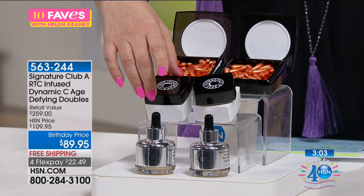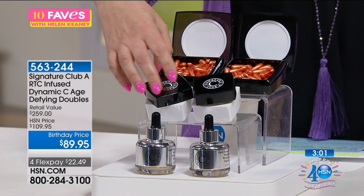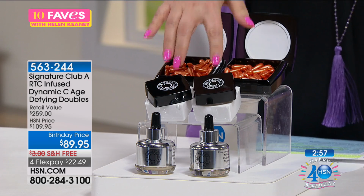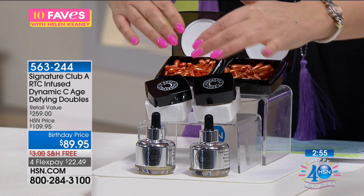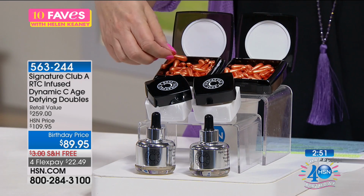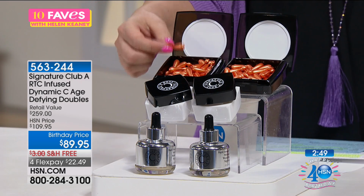You want to make sure you have at least an SPF of 25 or more. This is an SPF of 30. And you're getting not 1, but 2 of them. So it's 1, 2, 3, 4, 5, 6. By the way, the capsules with her collection are crazy, crazy popular.